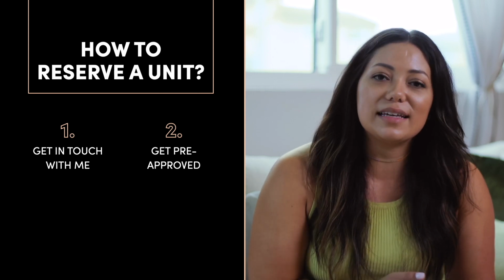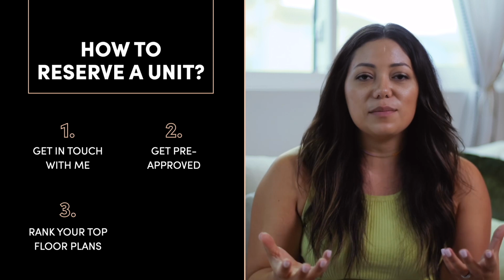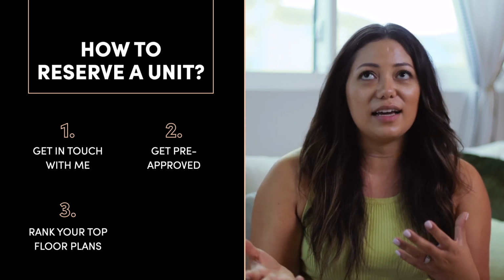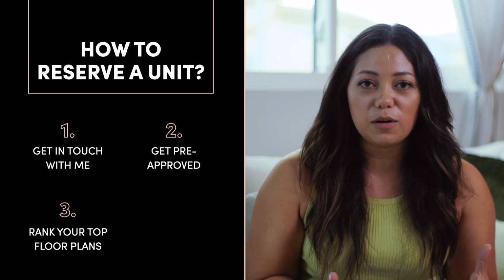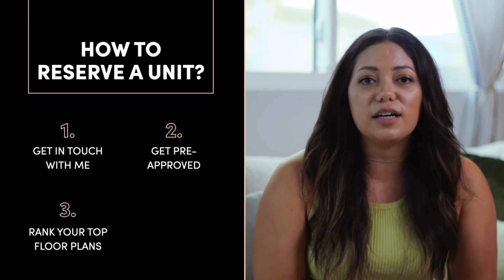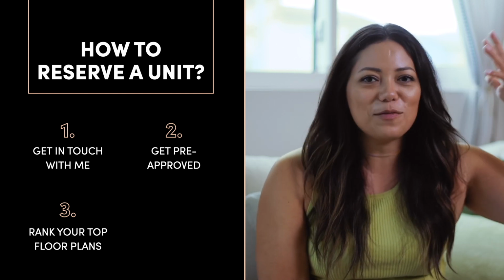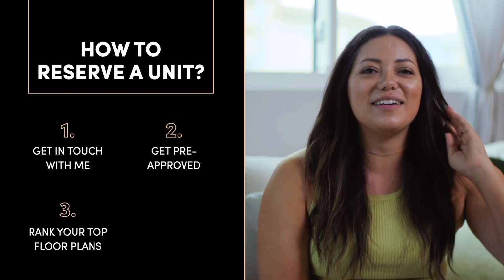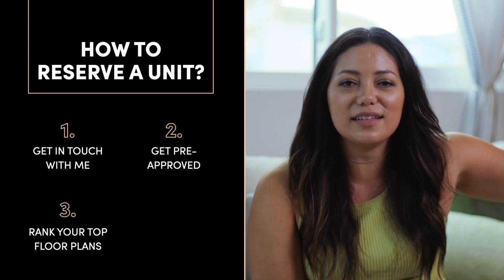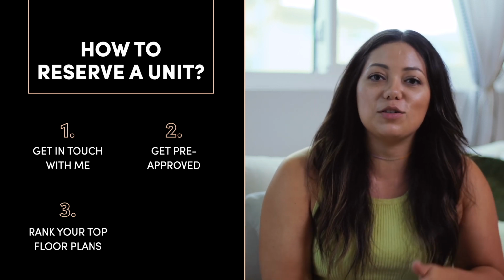Step number 3 is then to obviously come up with your top ranking of floor plans. So when a release comes out, we don't have a lot of time to decide and go back and forth on which unit we want. I want you guys to have your top 5 and even top 10 floor plan choices ready to go in advance. So the second I get a little hint of any whiff that it's coming, I need to have your list ready so that I can bolt it to the sales office, stand in line, or call the sales office and get more information to make sure we are ready to go.